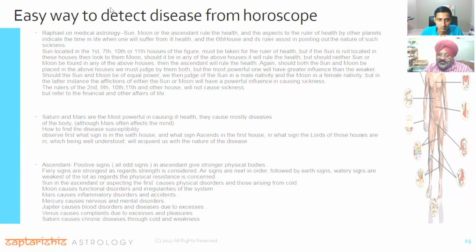Now coming to the planets, as far as the ascendant is concerned, if sun is in the ascendant, it causes physical disorders arising out of cold. Moon is about functional disorders, irregularities of the system. Mars causes inflammatory disorders and accidents. Because Mars is about the sudden event, the sudden eruption, something sudden and acute. All body inflammations are in the domain of Mars only. All cuts and abrasions are also a part of Mars.